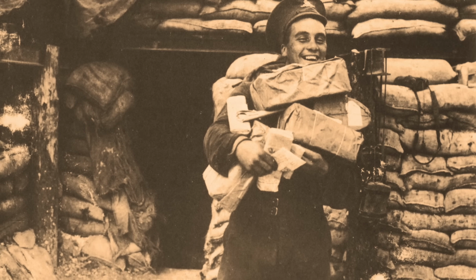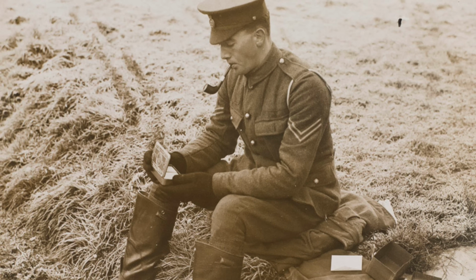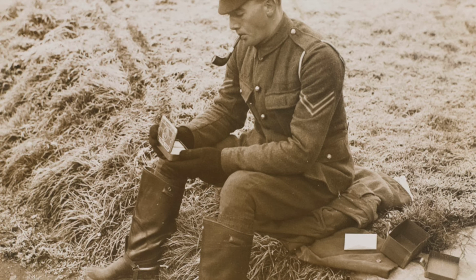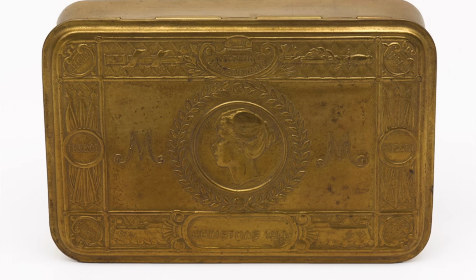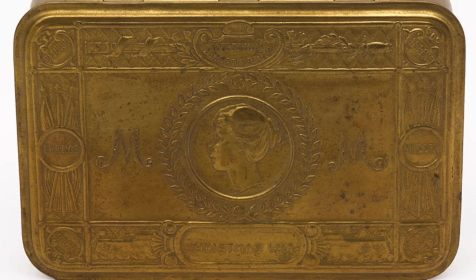And if you were at the very front line and couldn't sit down to a full Christmas dinner, you might be lucky enough to get a care package from home or even from the royal family. Around 400,000 Princess Mary boxes arrived at the front lines by Christmas 1914, and there were a great deal more delivered in the weeks and years after. These were brass boxes engraved with an image of Princess Mary, the 17-year-old daughter of King George V.